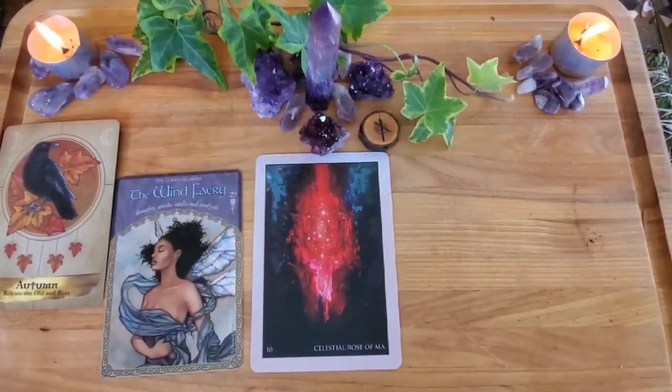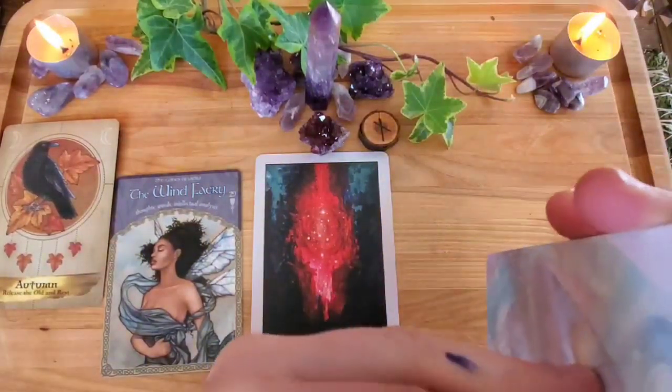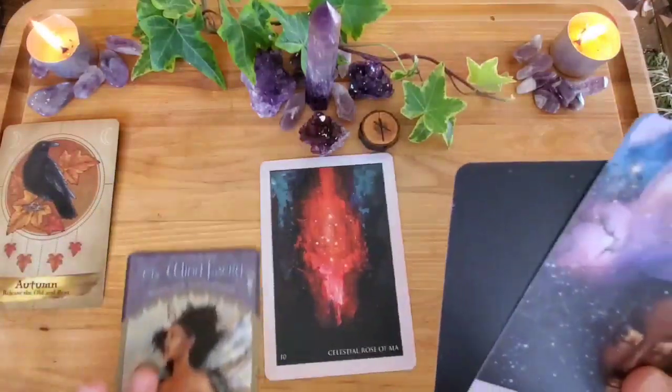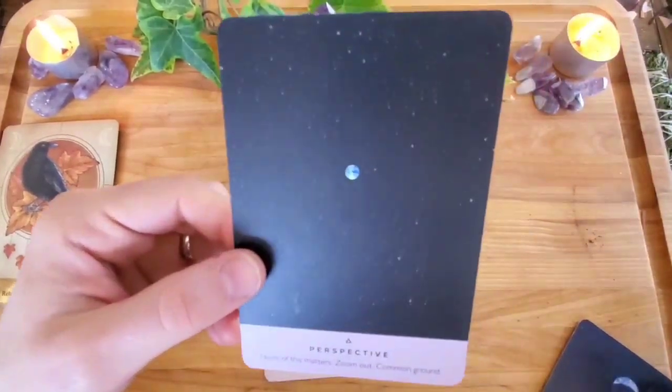From the Starseed Oracle, you've got 2. Wait, do you have 2? Yeah, you do have 2. They're stuck together though. Okay. Oh my gosh. Holy smokes. I love this. You have perspective. None of this matters. Zoom out and common ground.